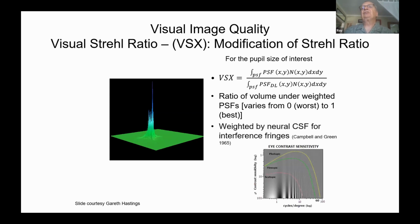And the functions we've used to date have dated back to Campbell and Green's study in 1965 for the photopic curve. But as I showed you in the previous slide, we now have neural contrast sensitivity as a function of not only luminance level, but also age. All of these can be fed into these metrics.